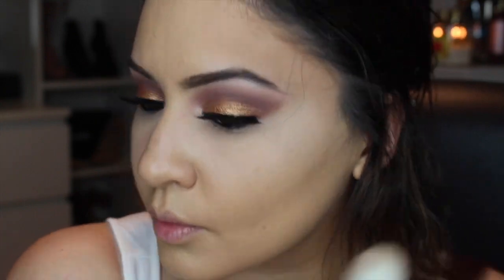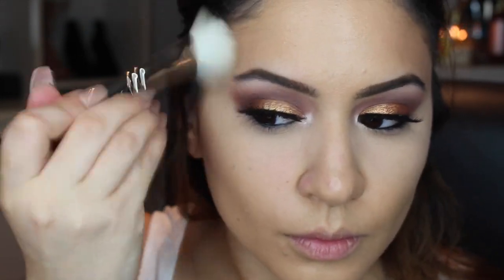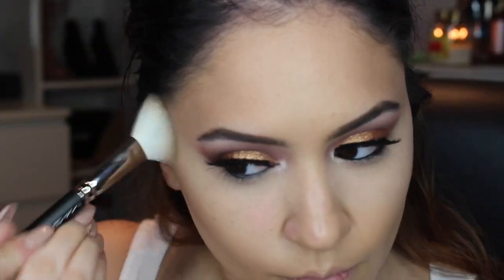Now I'm using the Too Faced 16 Hour bronzer, and I actually have the whole collection of bronzers, so I've really been enjoying just experimenting and mixing and matching. So this color is kind of like a taupey cool tone bronzer. It isn't too warm, perfect for contouring, and it's supposed to last 16 hours, which is awesome.